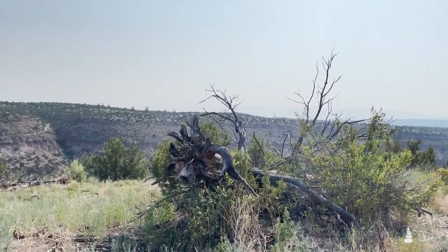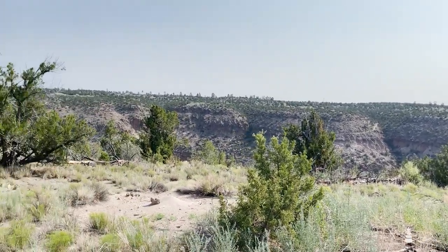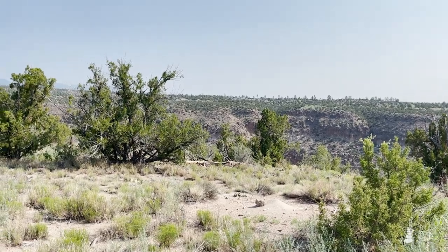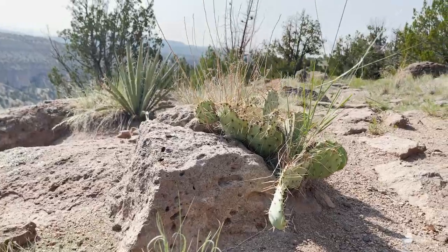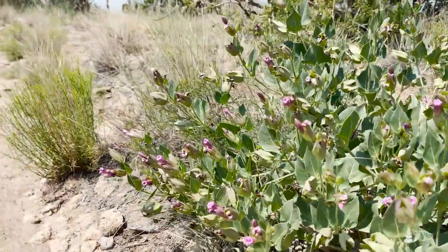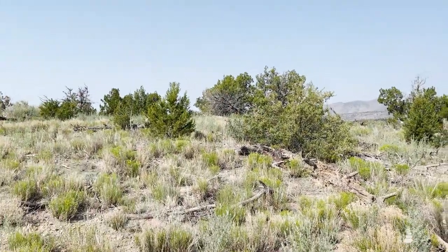Got a beautiful view of Burnt Mesa over there and the trail leading up to it. There's an ant hill right there. You can tell how they clear the stuff away from their little mounds. This is probably the greenest I've ever seen this area. I don't know if they've had recent rain or just, you know, fully summer and everything's really leafed out, but it is super green. Really pretty.